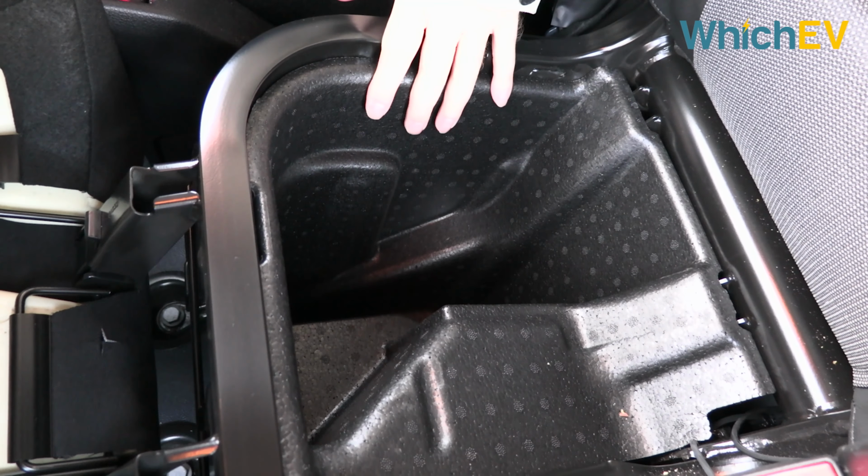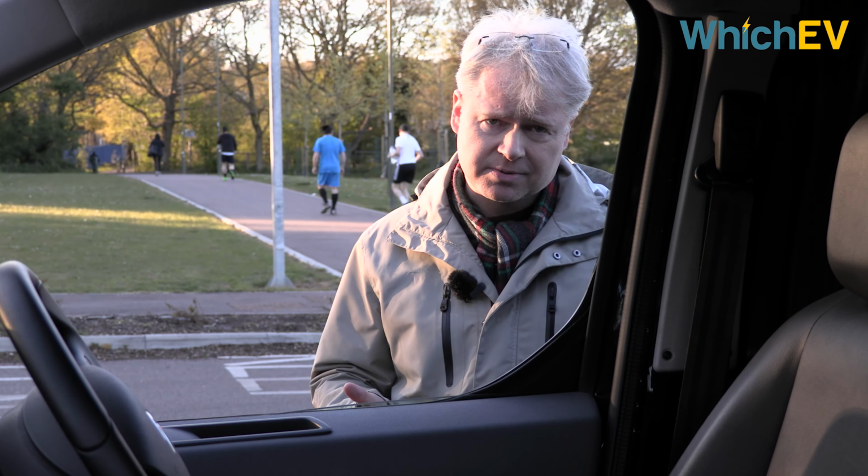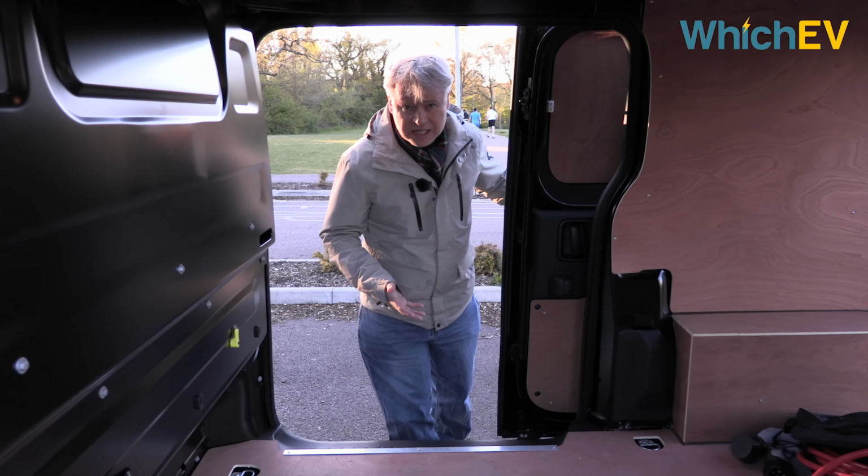which brings us to the big point about this van, which is cargo capacity. Any van can carry tools, but the real test comes when you ask the question, can it carry large-scale items like furniture? And yes, this van has got loads of space for that kind of thing.